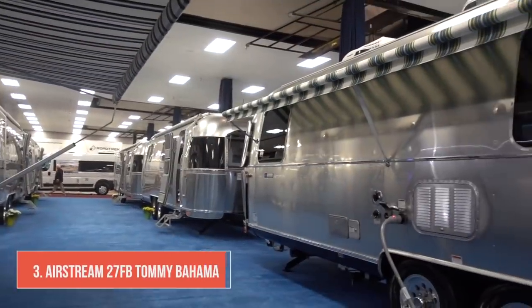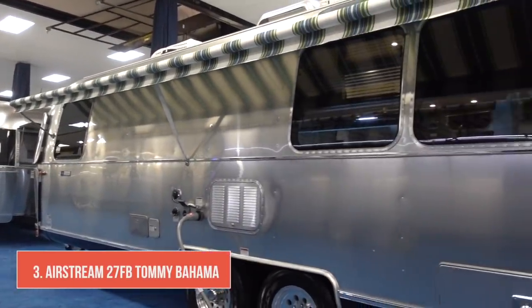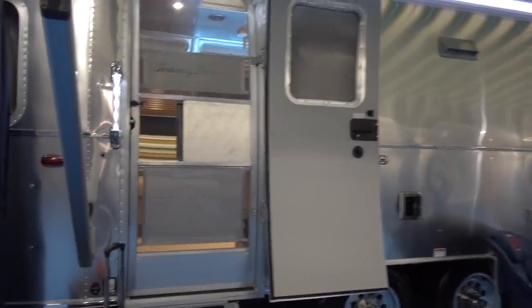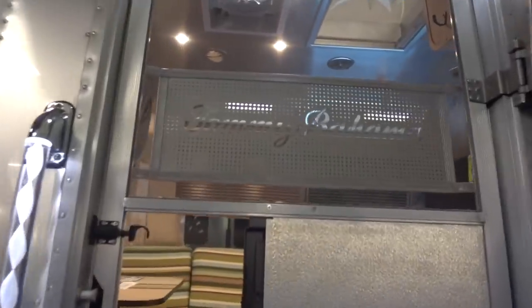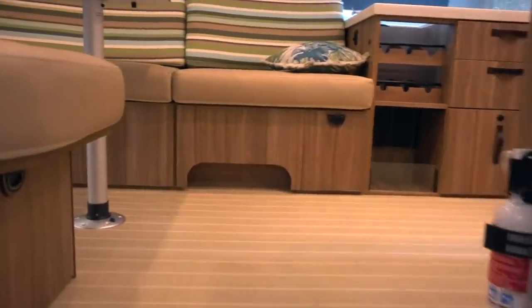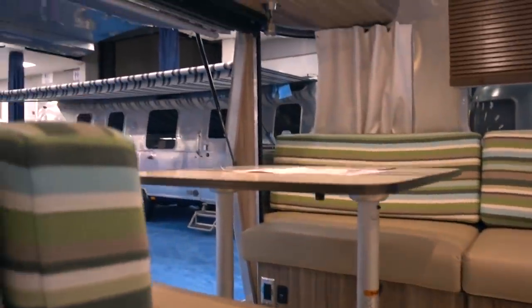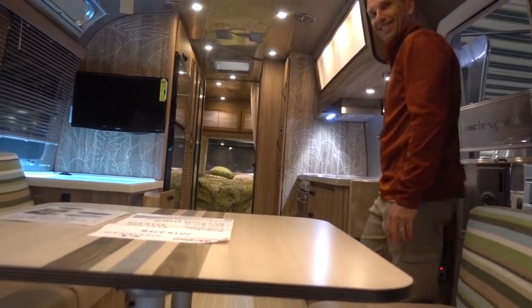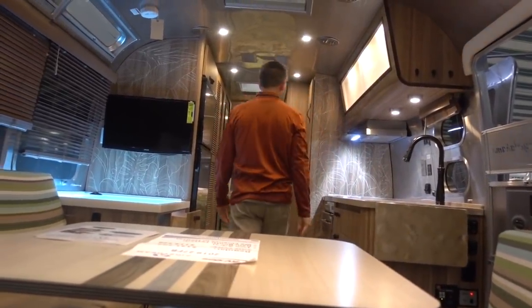The next RV we had a look at was the Airstream Tommy Bahama Edition. This is a 27-foot travel trailer. It has large awnings on both sides of the trailer. And then it has a very beachy, breezy theme to the styling inside. This is not normal Airstream styling. It does have the same quality and fit and finish of an Airstream, but it's a very different style.